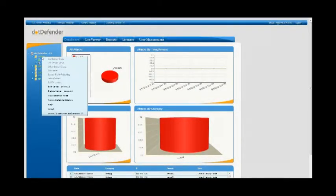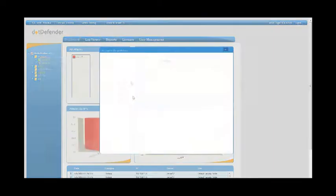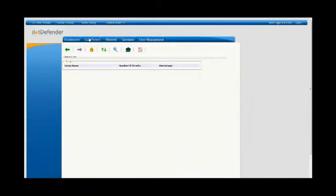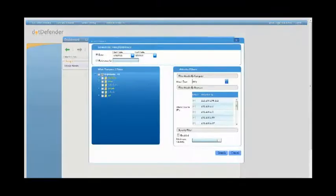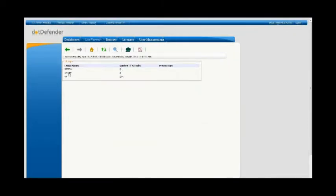And in case you'd like to replicate an existing policy from one server to another, you can just choose the source and then distribute it to the end servers. So if you've already configured a good policy for, say, WordPress, you can just grab it from one server and duplicate it to all the rest within a click of a button. You can also search for events from all your servers and then drill down just like you can on DotDefender itself.